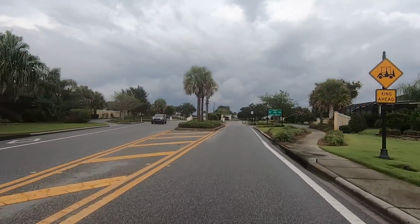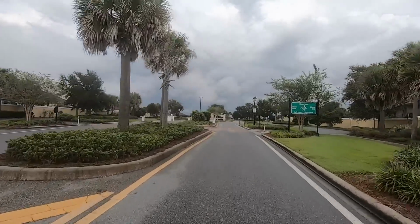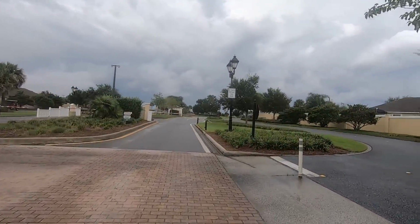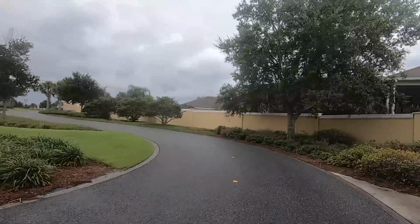See right here, we're approaching the gatehouse. We're going to turn here because to go through that electric arm, that would be a dangerous proposition.